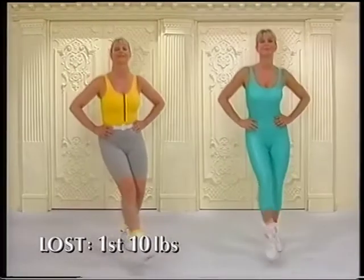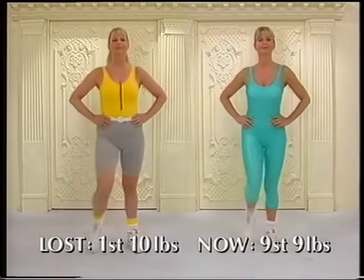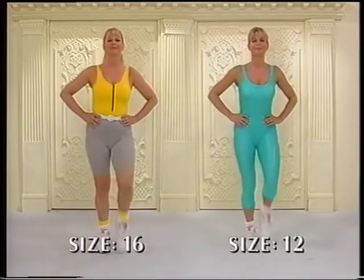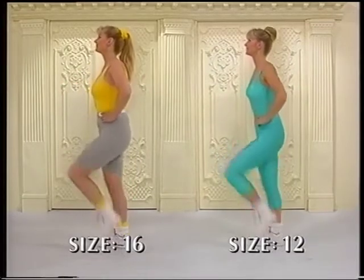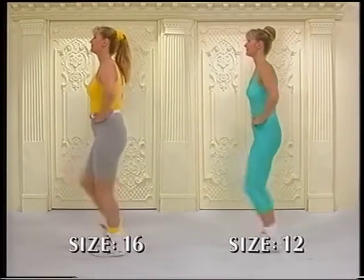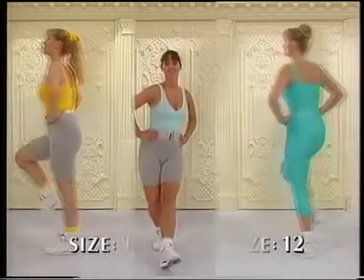Karen has lost 1 stone 10 pounds in 10 weeks, and now weighs 9 stone 9 pounds. She now wears a size 12, having lost 6.5 inches from her waist, 5 inches from her hips, and 2.5 inches from each thigh.